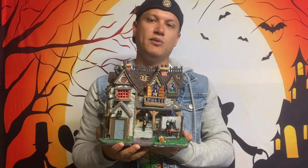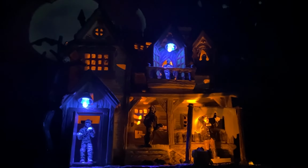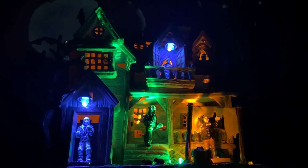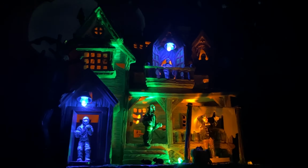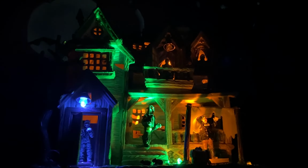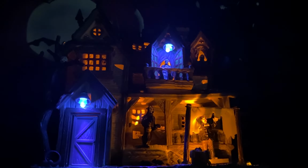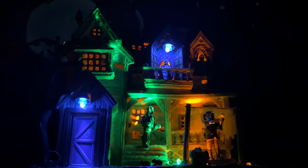Enough talking about it without showing it lit up. Check it out. Stellar lighting and animation on this one. It's not overdone, in my opinion. It's just right. I think I love the different colors, right? When you have not just green or not just orange or not just purple. I love the pieces that have the different colored lighting.